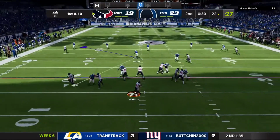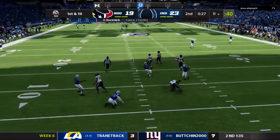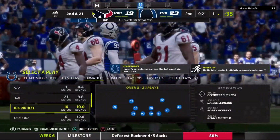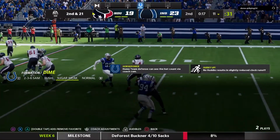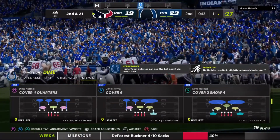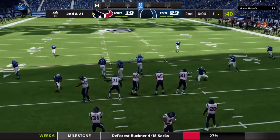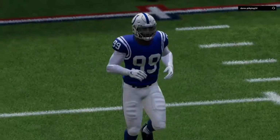Watson off play action. And he'll be brought down by the Colts. DeForest Buckner with a sack, the former number 7 overall pick. They just gave up a sack there, and if I'm not mistaken, they gave up 4 last week, didn't they? Yes, and just looking really porous, aren't they? They really are, and I'm wondering if I'm going to have to start thinking about keeping the tight end in, maybe a back, someone to help assist, because right now the quarterback's been getting hit a lot in the last couple of games.